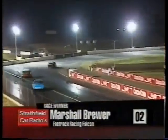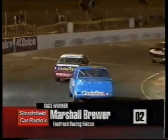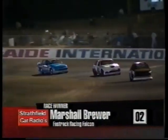Yeah, after the black flag, but Marshall Brewer, Sigweld, pedal to the metal, takes the win coming out of 4. A great job to the team from Fast Track and Sigweld and Goodyear. There he is, Marshall Brewer on screen. And our runner-up in the second race, Darren McDonald in the Power Mac Holden Commodore, and Jason Wiley, a fantastic job for third. Let's go down with a very happy winner.